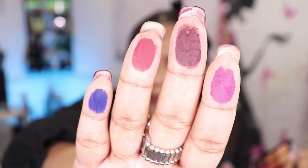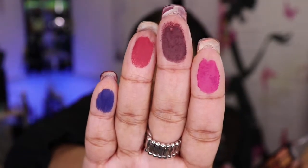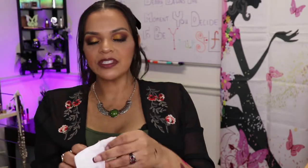So they're lovely. They are lovely colors. Like I said, they're very pigmented and they're all matte, but they are certainly lovely colors. I mean, look at that. Very pretty. You could tell that they're super pigmented just by looking at them. Yeah, I was definitely happy with it.